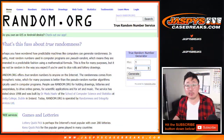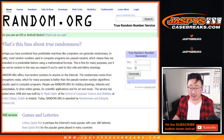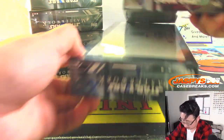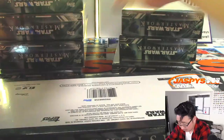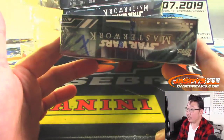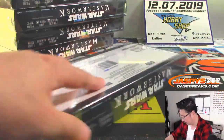And let's generate a number between 1 and 8, and that's the box we're going to do. Let's generate. It's going to be box 7, lucky 7. And we'll save these for next time. And there's box 7 right there.